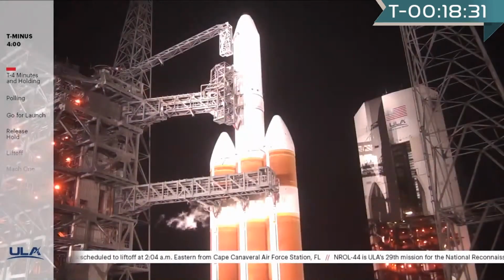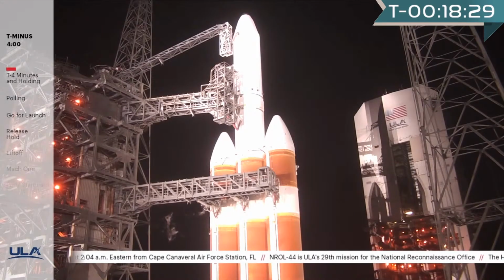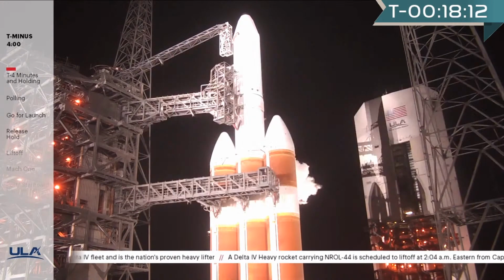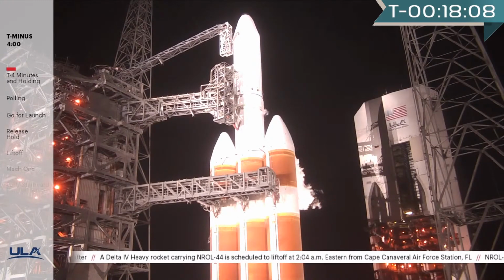Will Ulrich, the 45th Space Wing's Launch Weather Officer, recently briefed the team on weather conditions here at Cape Canaveral. The probability of violating launch constraints is 10%. Ground winds are 5 to 10 knots out of the southwest, and the temperature is 81 degrees Fahrenheit. So the weather is within launch commit criteria and looks favorable for our planned T0 at 2:04 a.m. Eastern. Today's flight will take an easterly heading away from our Cape Canaveral launch pad. Let's take a look at what else we can expect to see this morning.